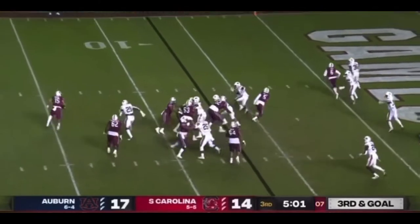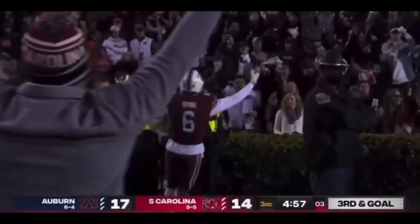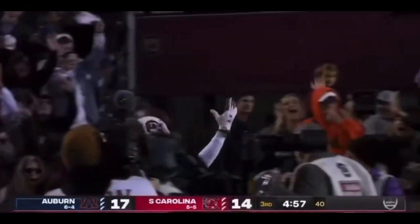Pulls it out of the RPO. Brown on the move into the end zone. Touchdown! Van is the man! And the Gamecocks take the lead.